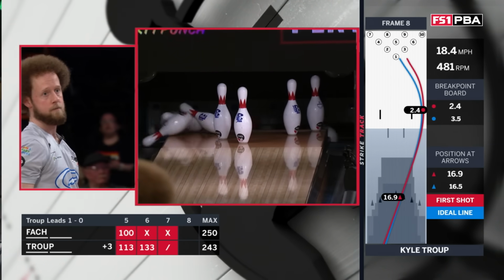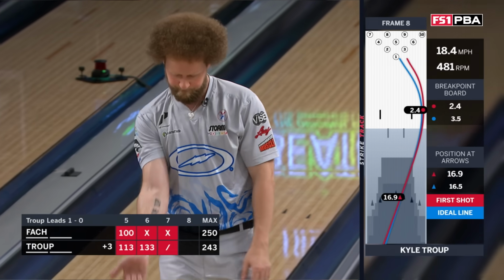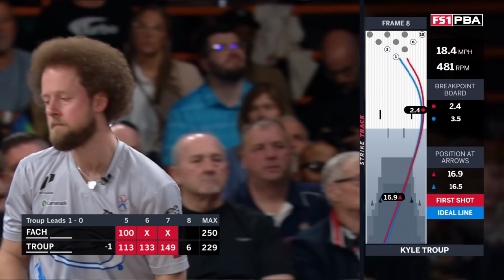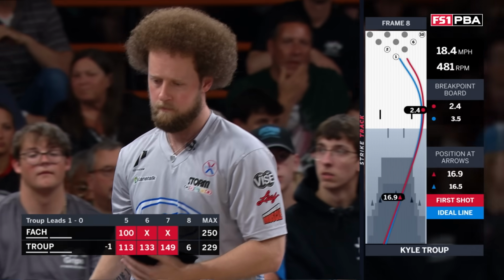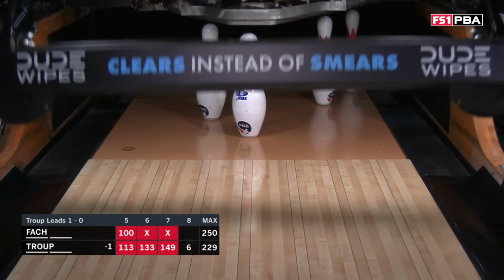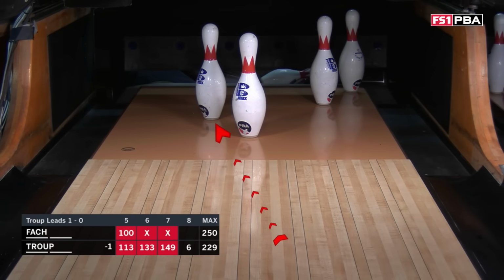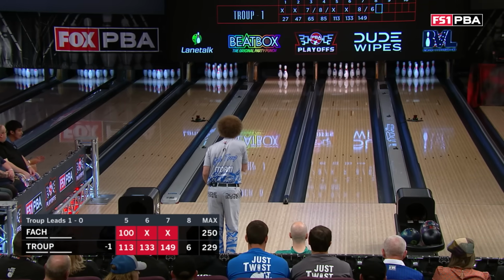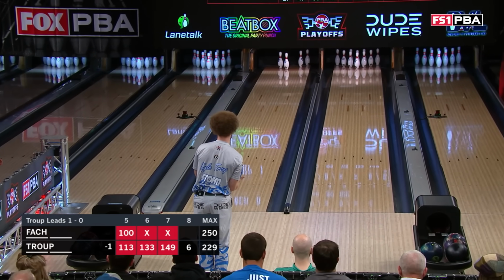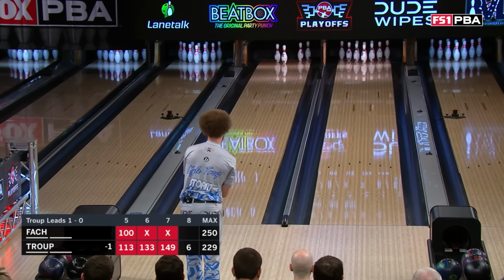Gotta go. Boy. Oh boy. Washed it out. 1, 2, 6, 10. Doesn't escape this time. No, long right is just death. He's going to try to get it over here to the left side of the head pin, cut it over into the 6-10. Or you can go right side of the head pin and ricochet off the head pin into the 6-10, but where he stands, exactly how you drew it.